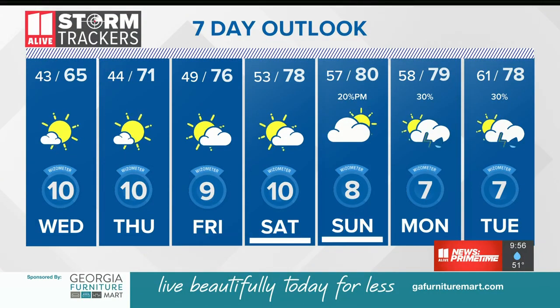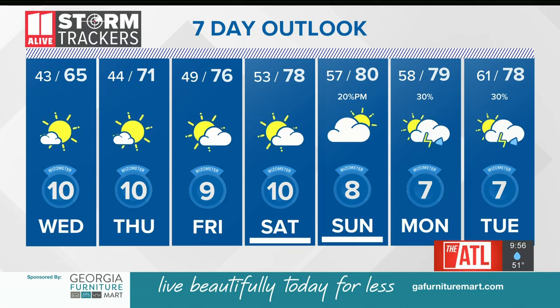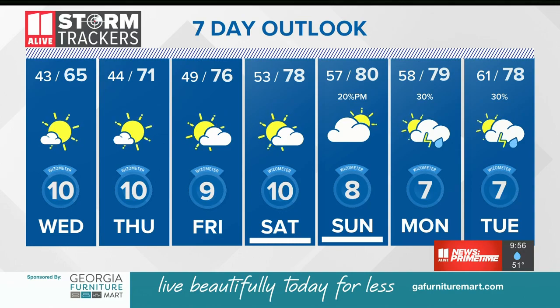We're going to see cooler air starting tomorrow morning, right around 43 in the morning to start. Then we get up to 65 in the afternoon. Plenty of sunshine around. It's going to be a nice day, but just a little cooler than average. Back to 71 Thursday after a cool morning. 76 Friday with a couple more clouds. Partly cloudy Saturday and 78. 80 on Sunday, but the rain chance goes up to only 20% later in the day. Then a 30% chance for showers Monday and Tuesday with highs still in the upper 70s.